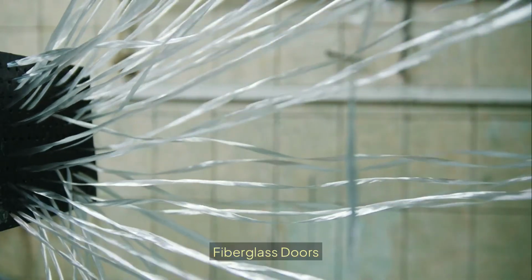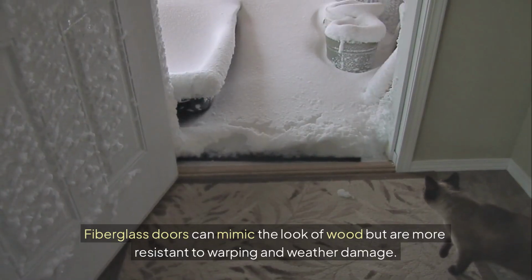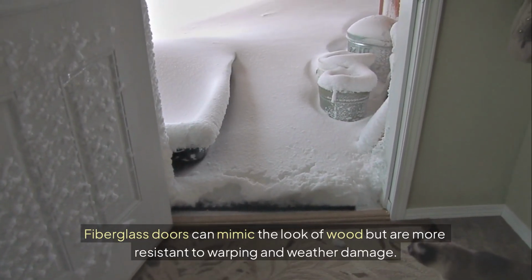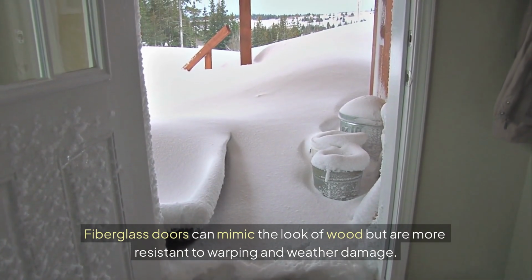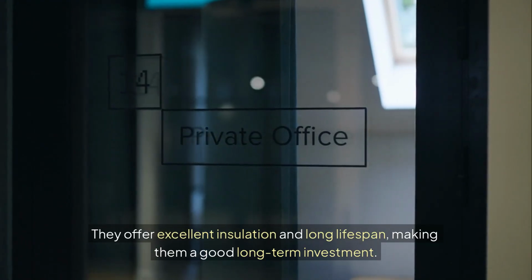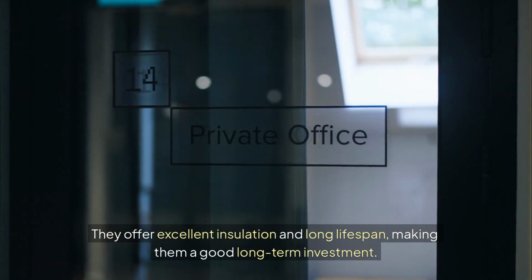Fiberglass doors. Fiberglass doors can mimic the look of wood but are more resistant to warping and weather damage. They offer excellent insulation and long lifespan, making them a good long-term investment.